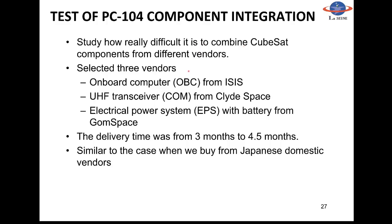Onboard computer, OBC, from ISIS. UHF transceiver, COM, from Clyde Space. Electrical power system, EPS, with battery from GomSpace. Probably, this combination is not realistic as many will buy from a single vendor. But we tried to combine the 3 to see whether they can work nicely.